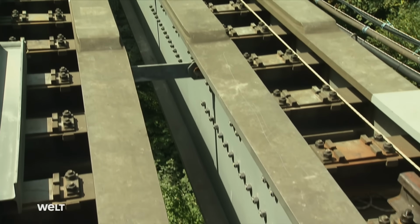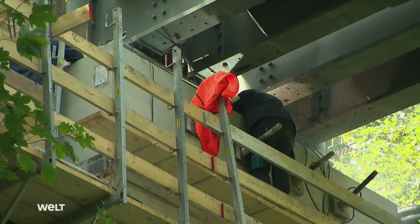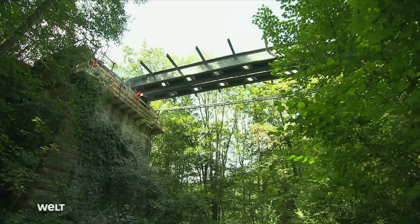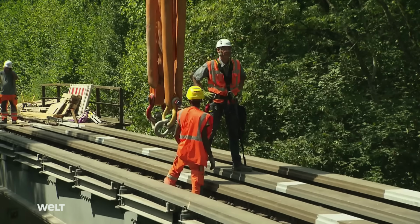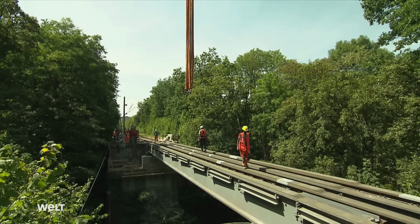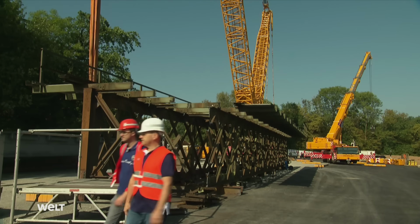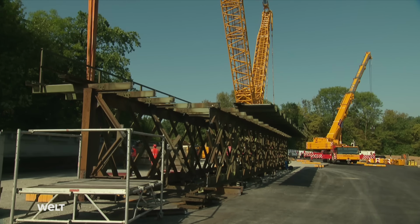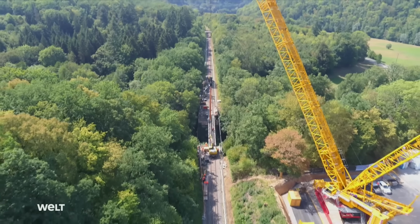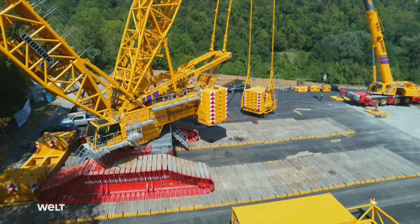It takes over an hour before the bridge segments are securely joined together. Then they're welded to the steel foundation girders. The workers just have to lay the tracks on the bridge and install the overhead power line. Then the trains can run here once again. The complicated task of swapping an old, dilapidated railroad bridge for a two-section temporary bridge has been successfully completed. A challenging lift for everyone involved.